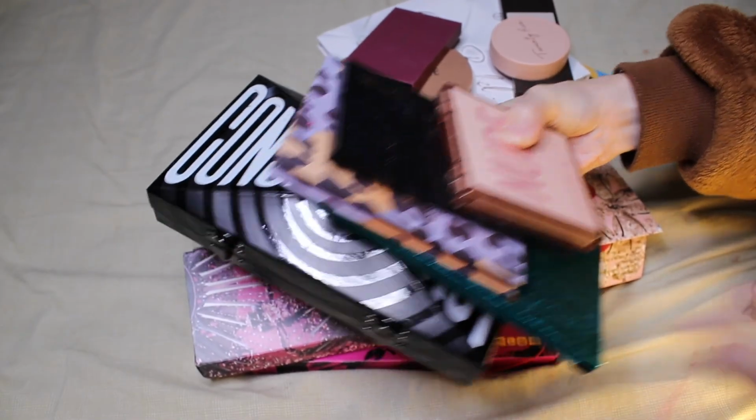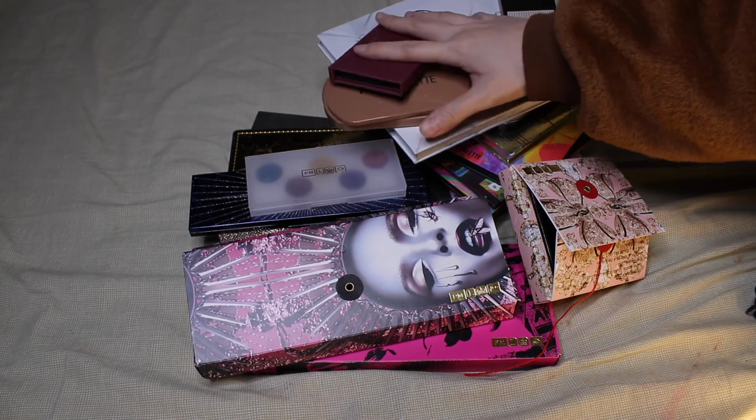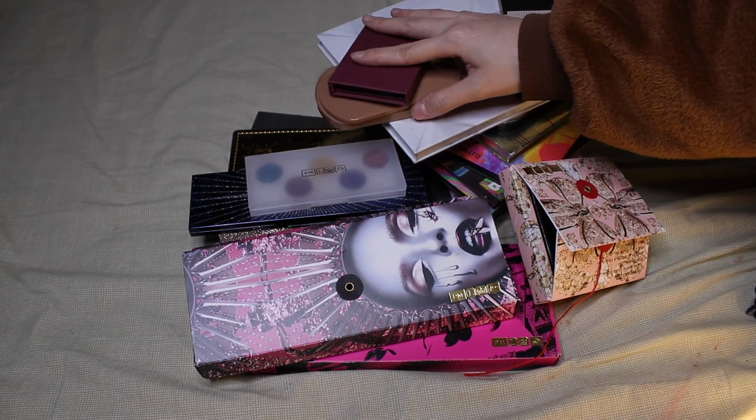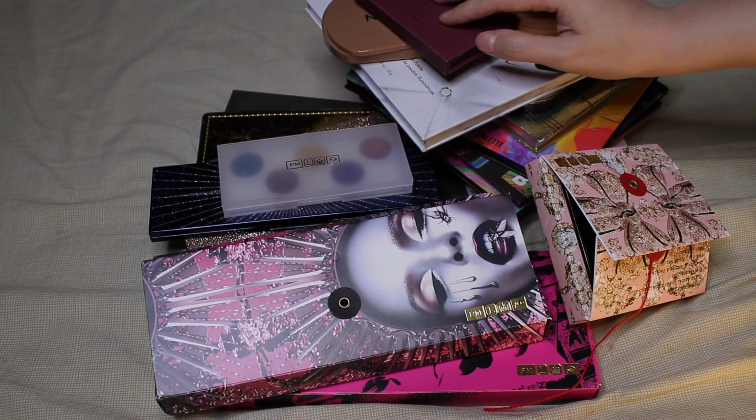Alrighty guys, we have decluttered these 5 palettes from my collection. So my number has gone down to 20 palettes. This is actually my first time doing a palette collection declutter.